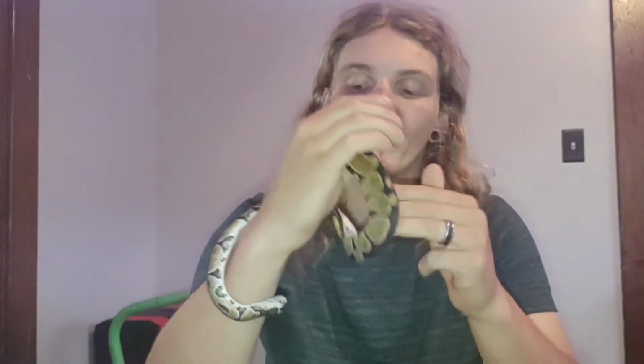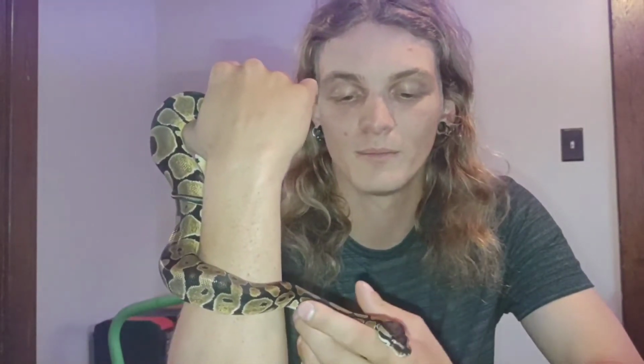I've got Perry out today. We have him out specifically because he is our only pet store buy, like honest pet store buy. We bought him actually on Black Friday from a PetSmart. And as much as I don't like pet stores, he's turned out to be one of our best snakes. I've never had any problems with him.